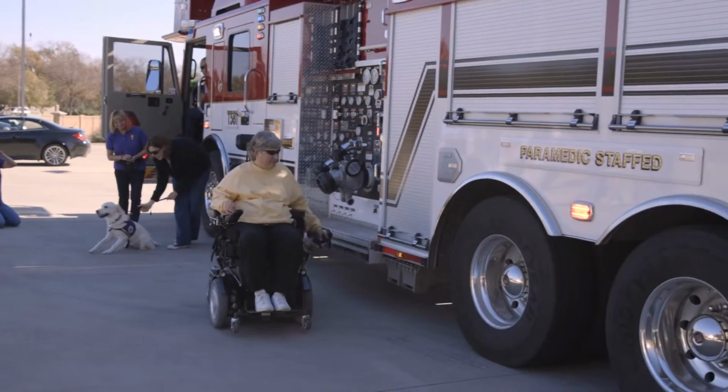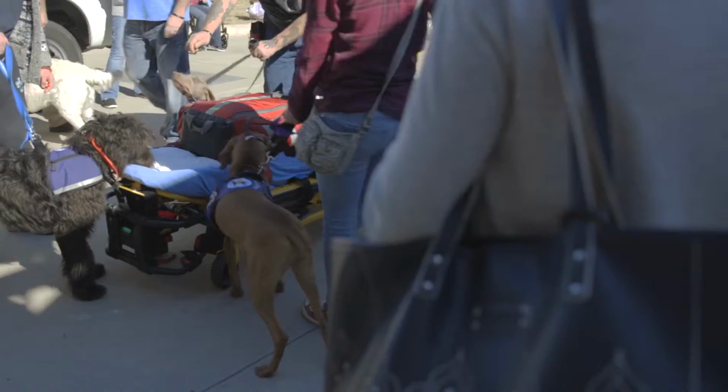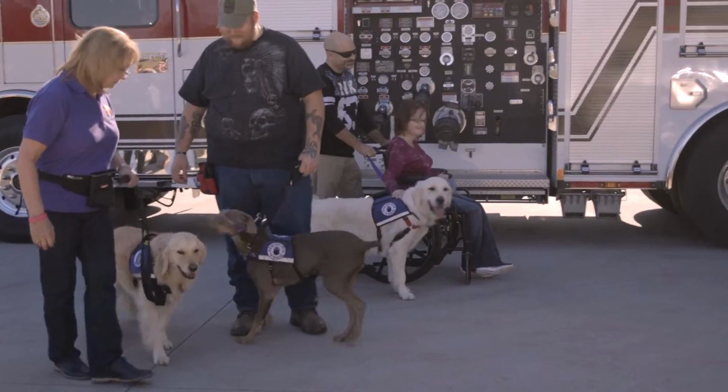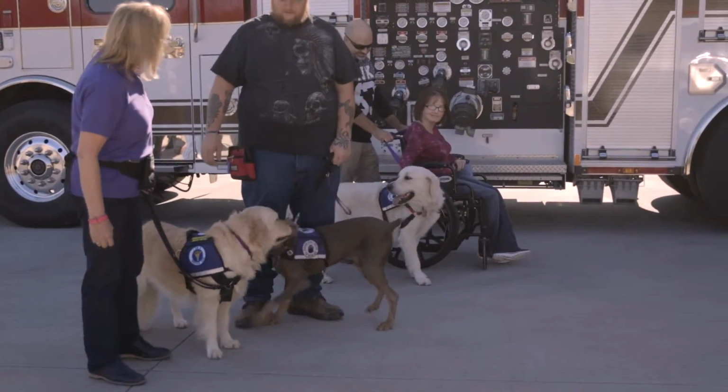In this activity, both greeting the firefighter and meeting the truck, they have other dogs around them. So the dogs learn from each other. They see, okay, well, I see that this other dog is not afraid, so I guess I don't need to be afraid.